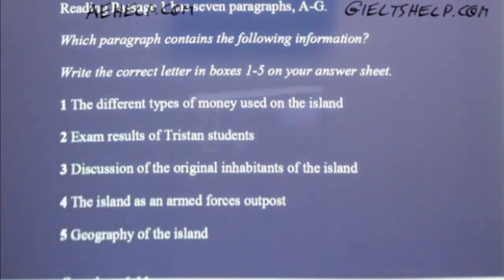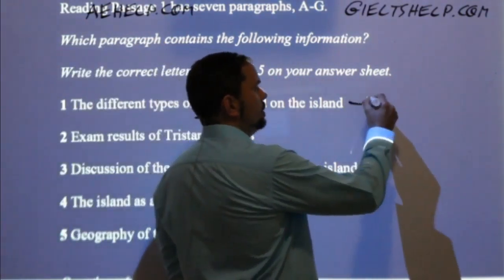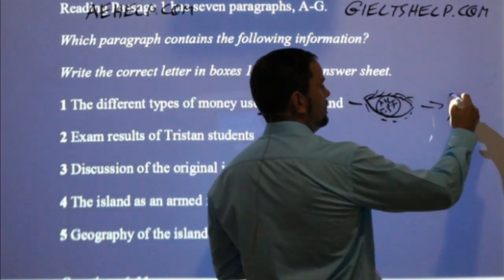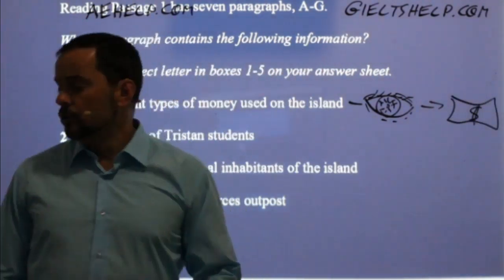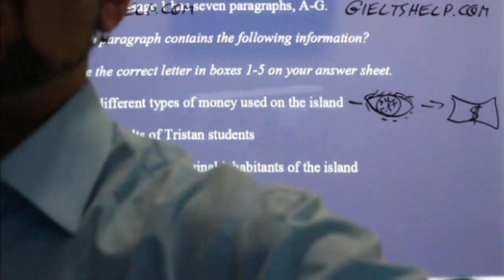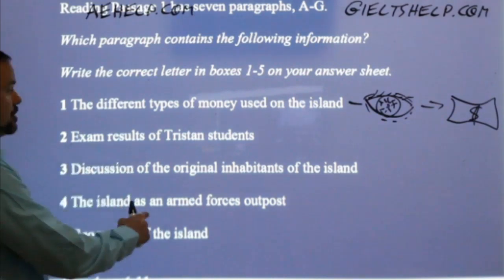All right, so let's read this together, students. Number 1, the different types of money used on the island. Okay, so when you read this, you should immediately visualize money. Okay, use the information in questions, even if you're reading them quickly, to help you with the passage. Okay, so here, visualize money. One of the paragraphs is going to be about money.